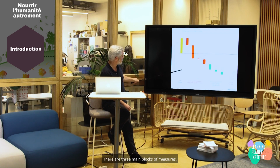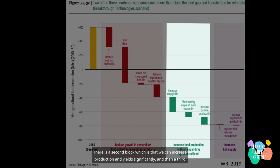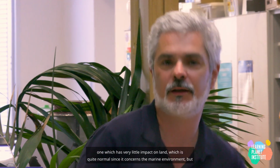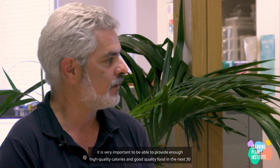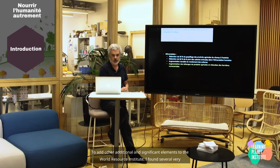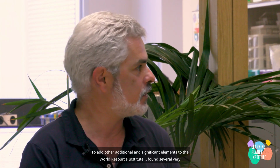There are 3 main blocks of measures. We can reduce demand, so let's see how. There is a second block, which is that we can increase production and yield significantly. And then a third one, which has very little impact on land, which is quite normal since it concerns the marine environment. But it is very important to be able to provide enough high-quality calories and good quality food in the next 30 years.